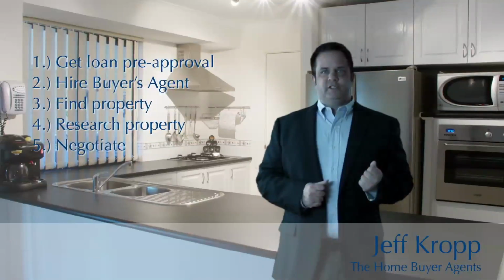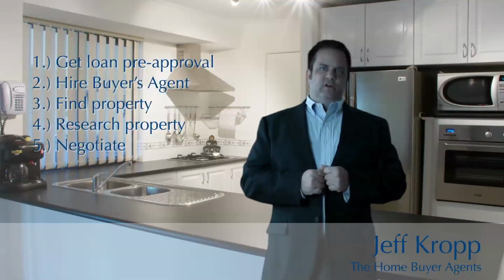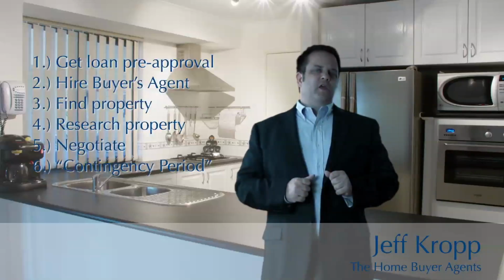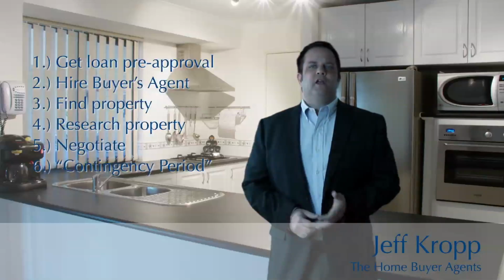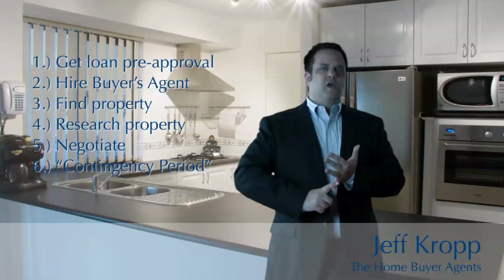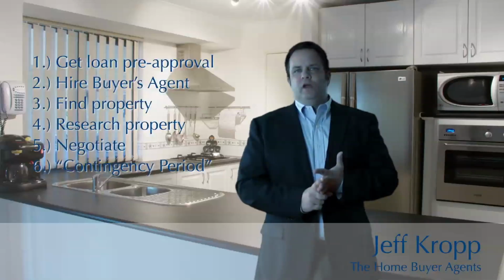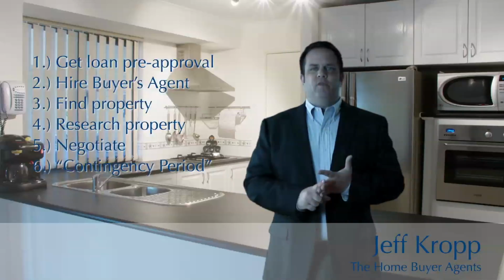Step number 6, you're under contract, you're really happy, what now? You'll do a little due diligence, what we call contingencies, and during this contingency period, you're allowed to back out of the contract if you don't like what you see. It includes things like hiring your attorney to look at the sales contract, hiring a home inspector to do an inspection, make sure the property's ship shape, and number 3, applying for the loan and having no issues with your loan, and they'll give you a loan commitment.